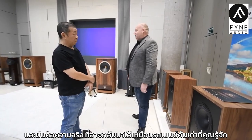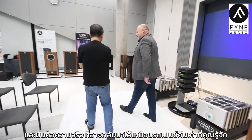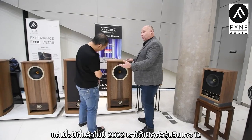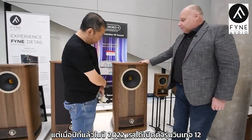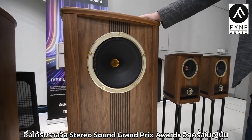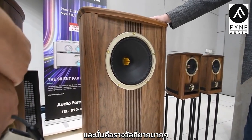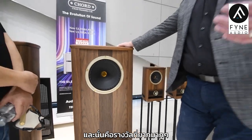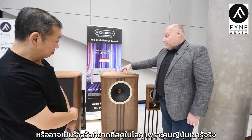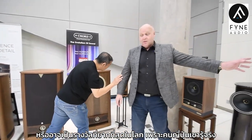And actually, this is the Vintage 15. Don't know whether our friendly cameraman can follow us over. This is the big Vintage 15, but last year in 2022, when we first launched the full Vintage products, the Vintage 12 won the Stereo Sound Grand Prix Award in Japan. That's arguably the hardest award in the world to achieve, because the Japanese really know what they're talking about. We launched that in 2022, it immediately got the Stereo Sound Grand Prix Award, and then this year we launched the big 15.